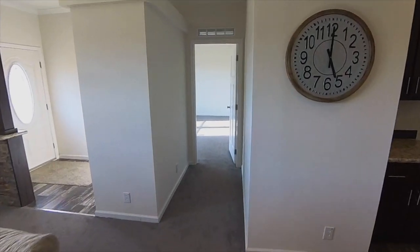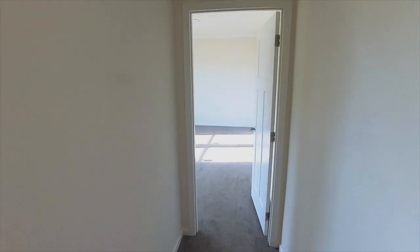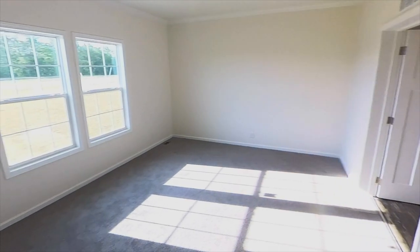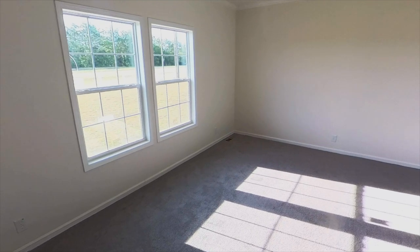Now it's on to the master bedroom or the primary bedroom. I love the size of this bedroom. I think it's perfect for a king size bed. You also have space in here if you want to create a sitting room. But this is a nice size bedroom, you guys. And I can just imagine seeing furniture in this room.